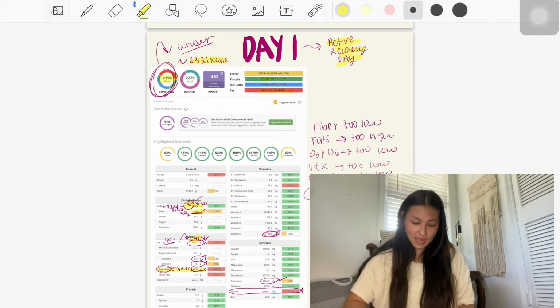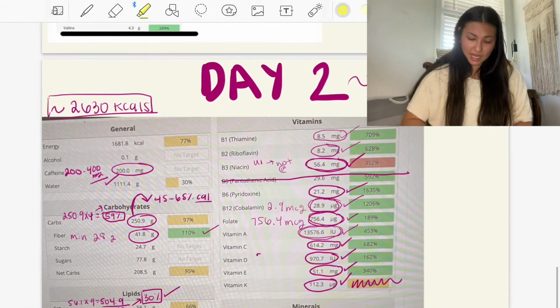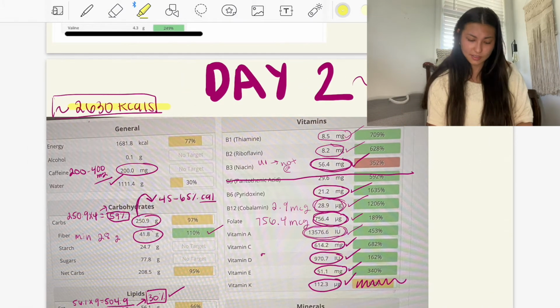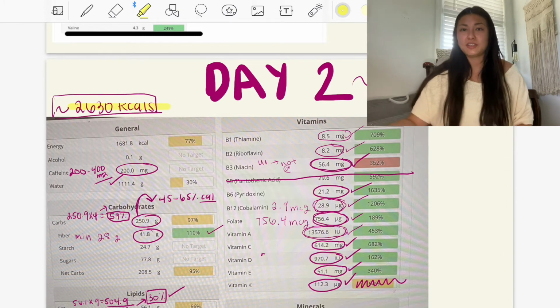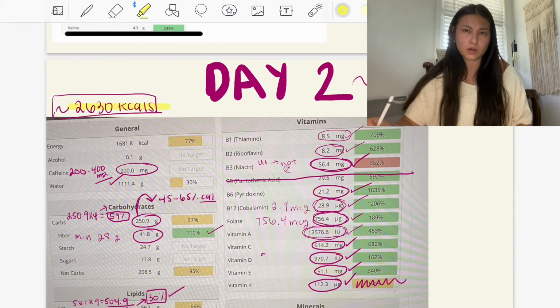So overall, day 1, I look like I was balanced. So day 2, as you can see, I need around 2,630 calories, which is definitely an increase from day 1, just because I'm doing a heavy weight day. As you can see, I need more calories to have more energy to replace my glycogen storage. So I would see if my body needs a little bit more carbs.